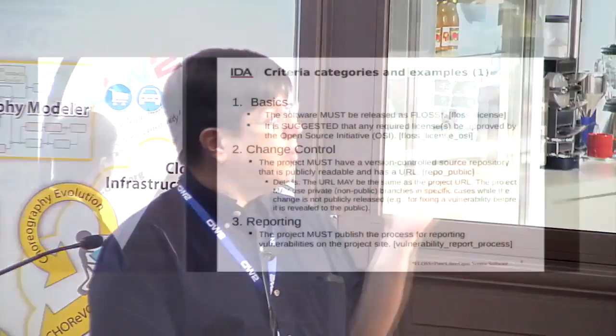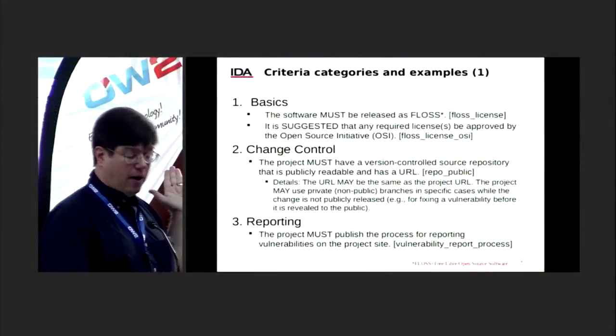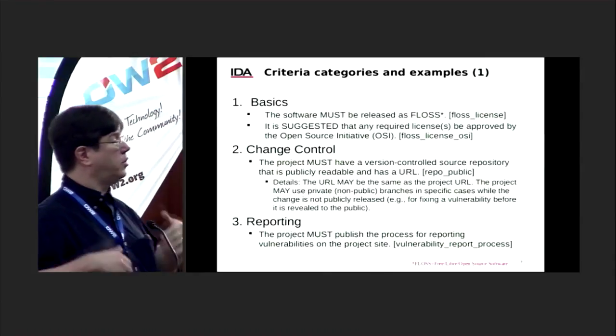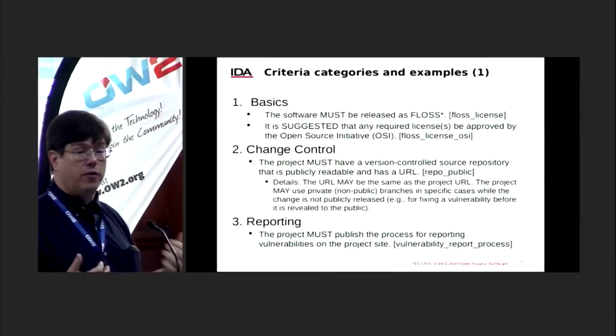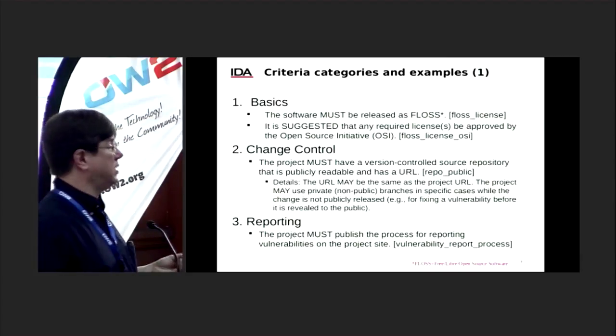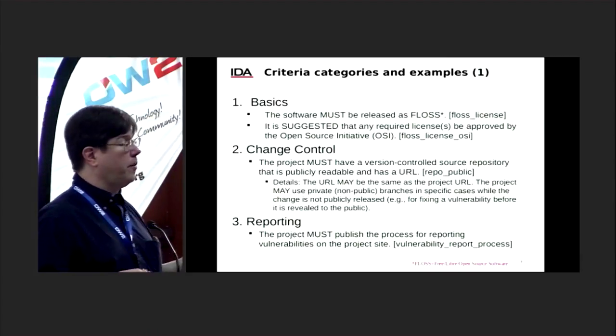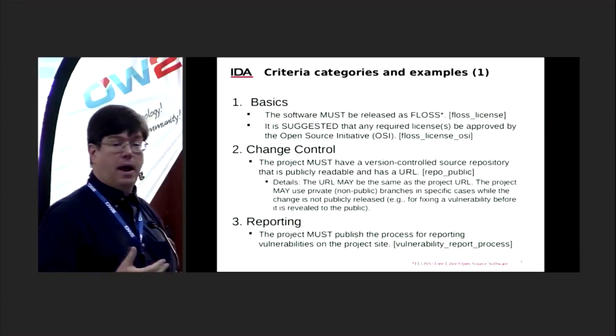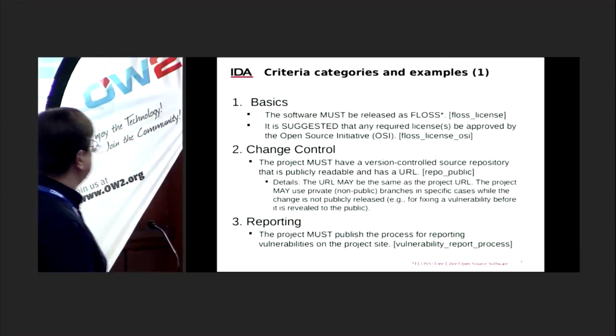Change control. The project must have a version control source repository. If you don't use software to control your software, your versions, your project's in a lot of trouble, frankly. It's very difficult for people to track, to determine what's going on. And therefore, that is a must.